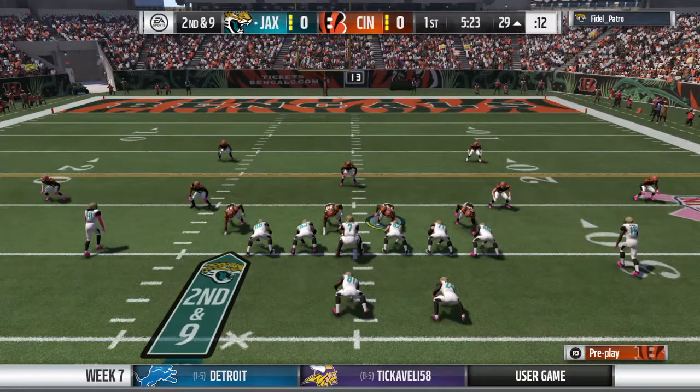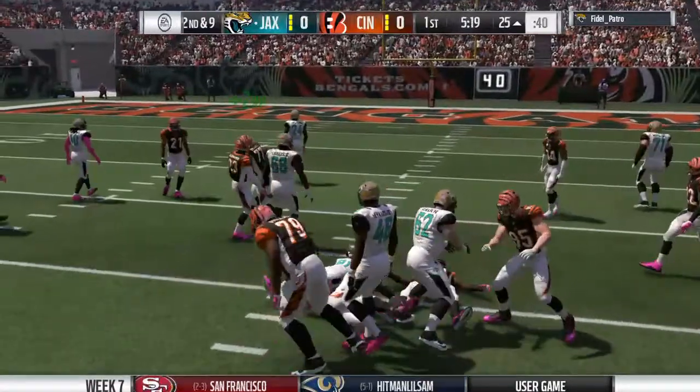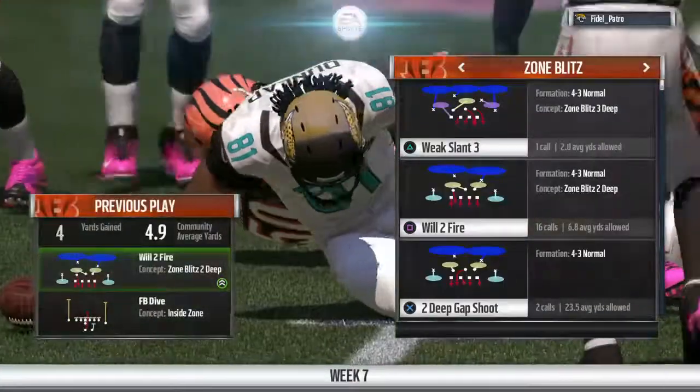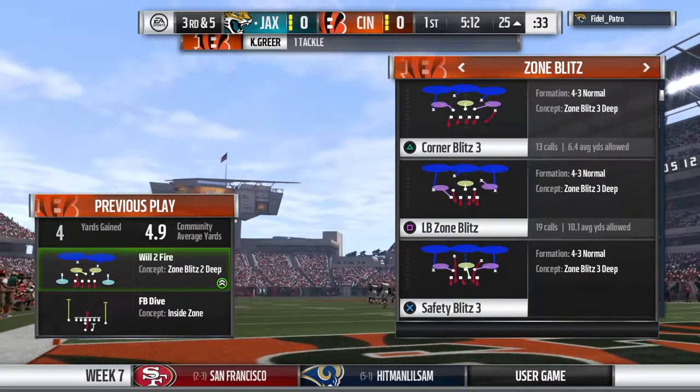They come up in an offset eye. They'll try and run with their fullback. And able to break one tackle, but then quickly brought down. It's a 4-yard pickup there, and it leaves them with 3rd and 5.